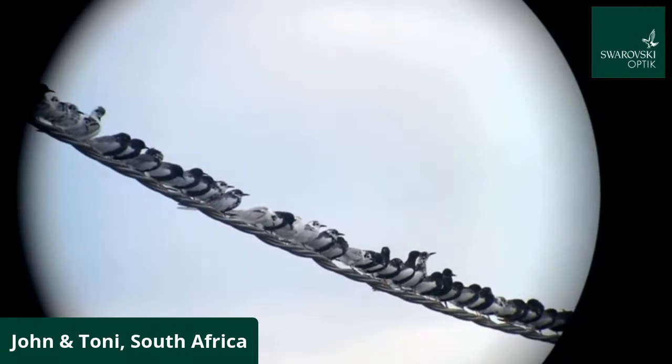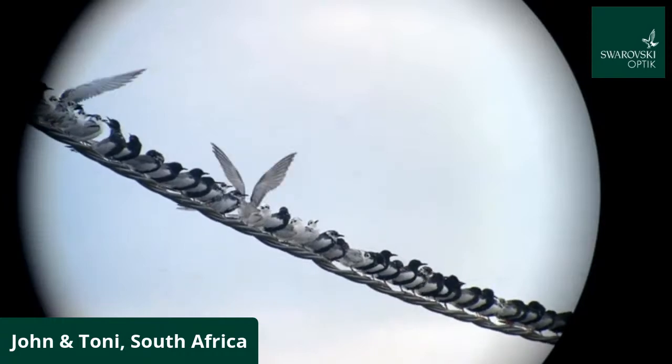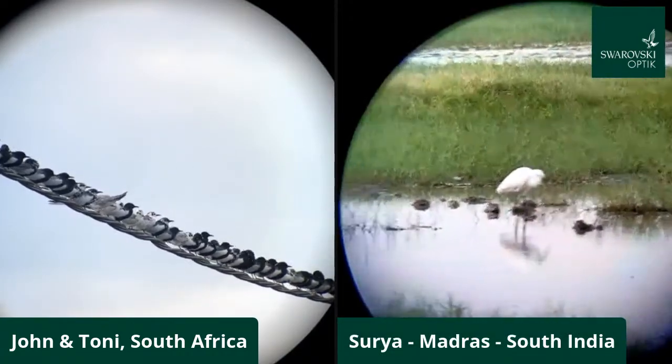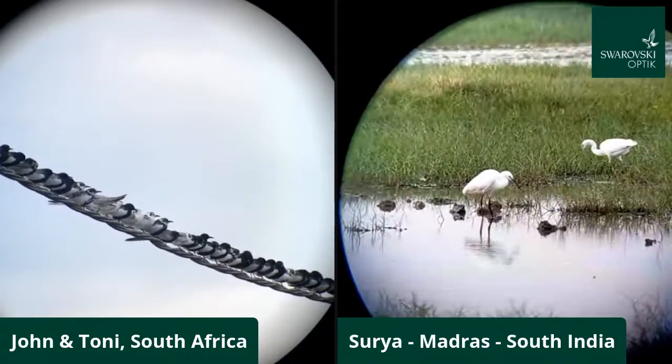As you can see here, some of them you can still see how they're a bit patchy. But most of them, 90% of them, are looking rather dapper for their flight northwards. So very, very sad to say goodbye to them soon, but excited to be seeing them nonetheless. Surya, what do you have there?